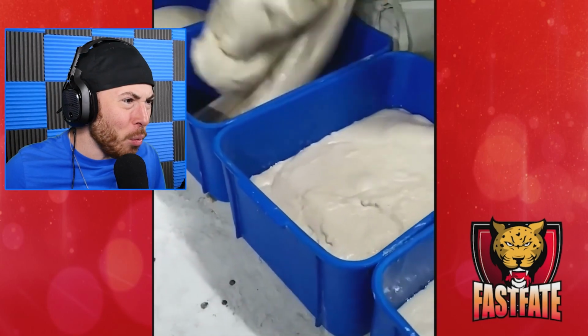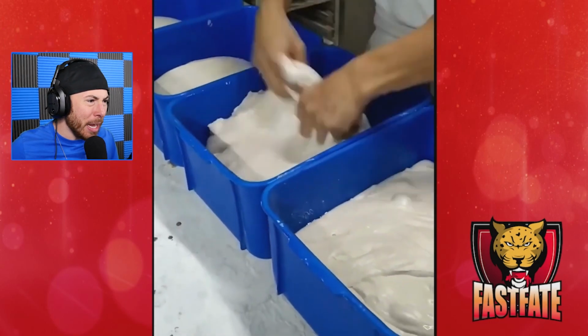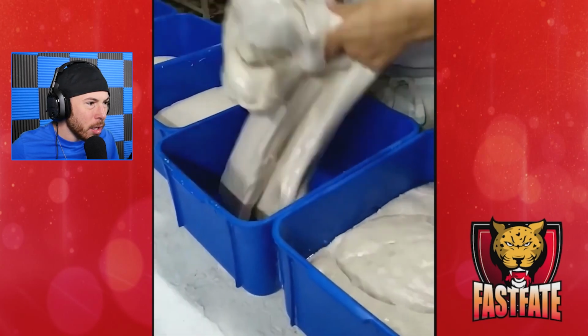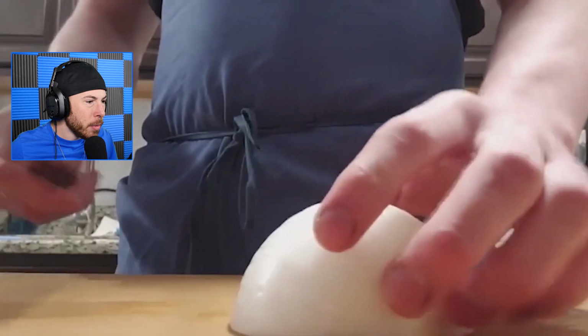What is this? What the heck is this stuff? Whatever it is, they're really good at flipping it. Are they making bread? Is this for bread? Yes, I think it's loaves of bread. Yeah. Holy. Wait, what the?